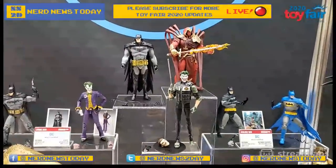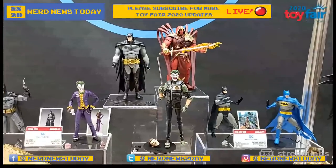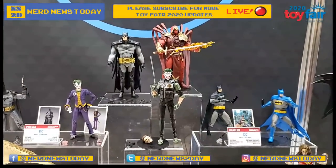I see one pop up. Someone's asked about King Kong versus Godzilla. That's not us. Yeah, we already looked at some King Kong. Oh, actually, we looked at some Godzilla stuff in NECA, but nothing else. And Joker at Bulletproof Fest, yes, it is a thing. That's Batman White Knight.